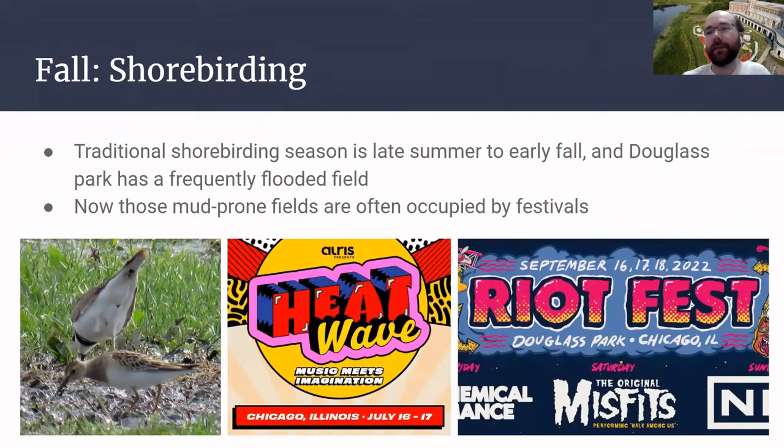Now, another thing in the transition to summer, fall is shorebirding. So starting from around now until about the end of September, shorebirds are passing through the Chicago area. It's a pretty tough county to reliably find shorebirds in, although it's gotten better since I was young. Douglas Park, in theory, could be pretty productive. There's a field that is prone to flooding. However, recently, this mud-prone field has not fed shorebirds, but rather gotten concert goers muddy, such as Heat Wave, which blocked the shorebirds out right now, or just a bit ago, and Riot Festival again in September.